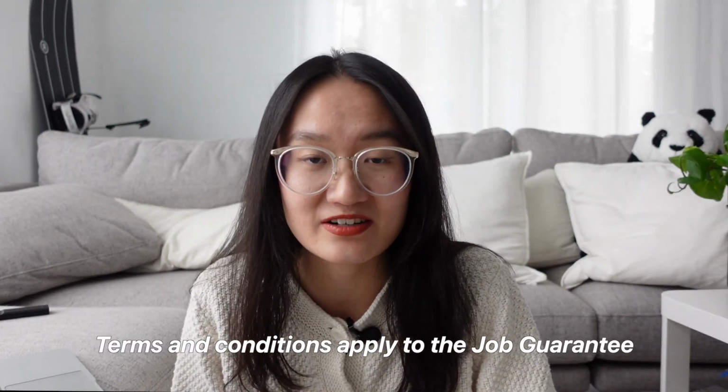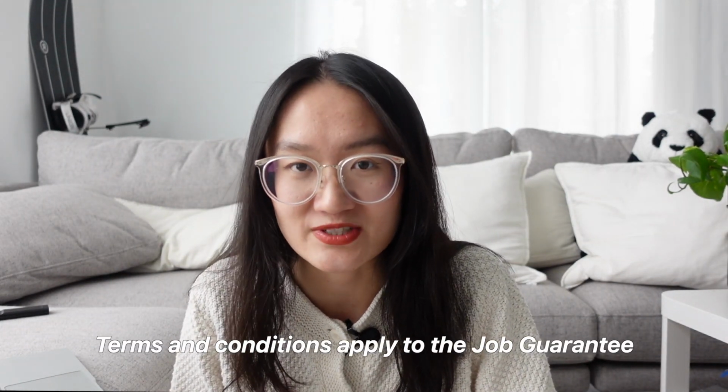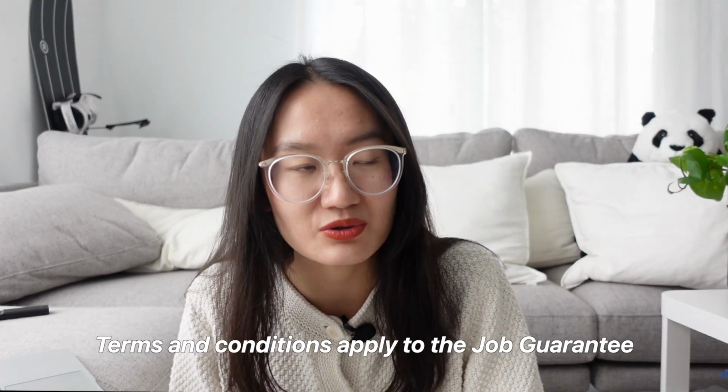So what do I like about this program? First of all, I am very surprised, and I really like that it is job guaranteed. Their job guarantee program means that if you don't get a job within 6 months after you take the course, you get your money back.